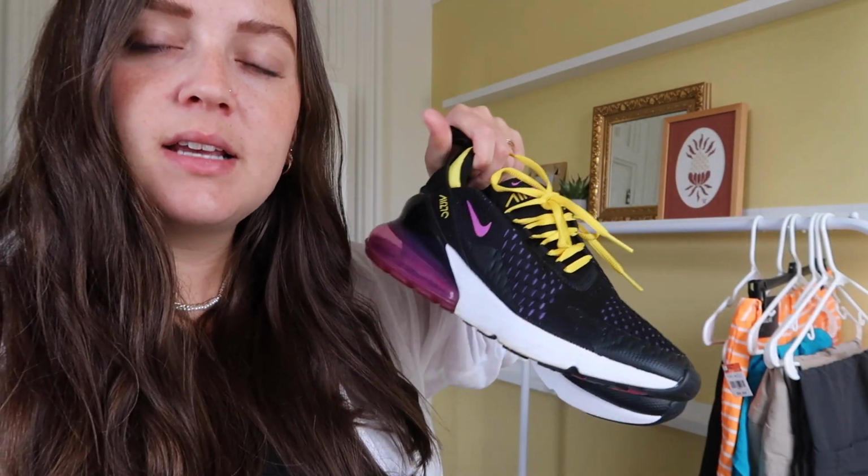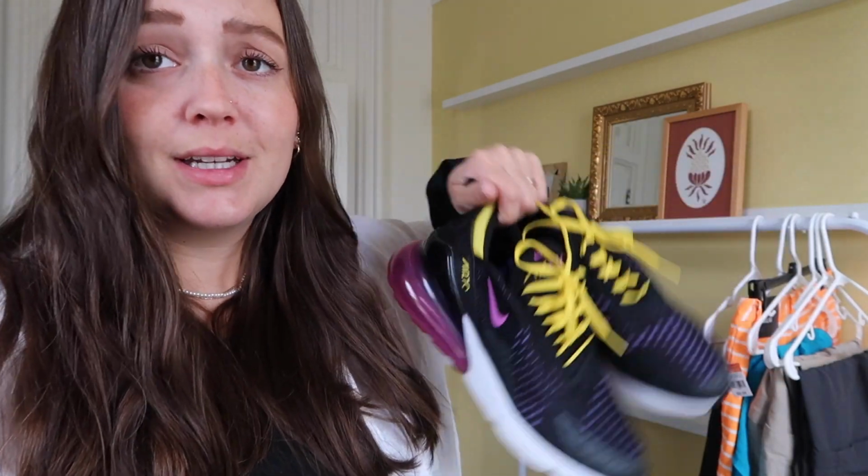It's crazy. I picked up these Nike Air Max 270s, literally in like new condition. Amazing. I should be able to sell these for like 80 bucks, I think. We'll see. And then these are not, oops, I'll just hold one, but these are not in the best condition.